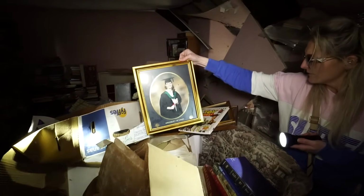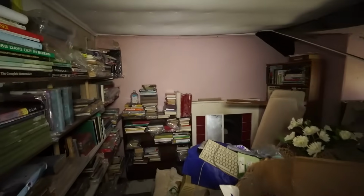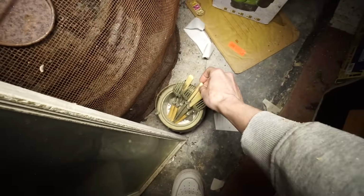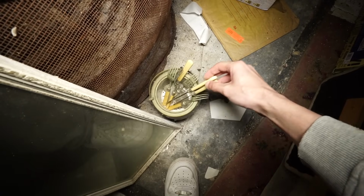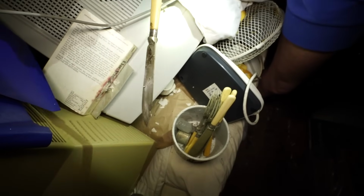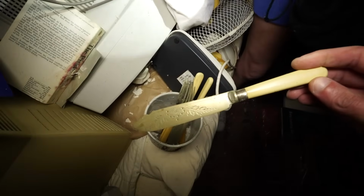Different picture of uni people. University of Leeds, he's at somewhere else. Here's a book I need to read here. Look at this cutlery. See, this is from the old manor. Wow. Mad, isn't it? They got hallmarks on too. They're proper.